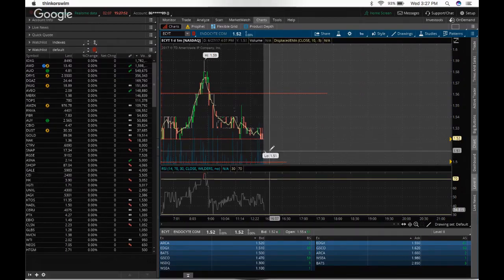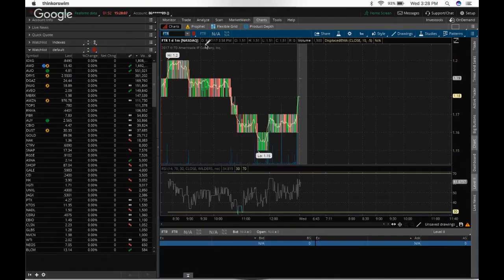I'm going to try to get in around 151, and then sell around 155 to 156. But it did hit highs of 159 yesterday, so it's a quick in and out. It's one that I understand pretty well, and I know how to manage my risk on this one. So this is ECYT.